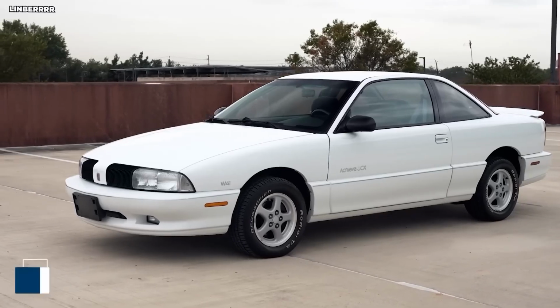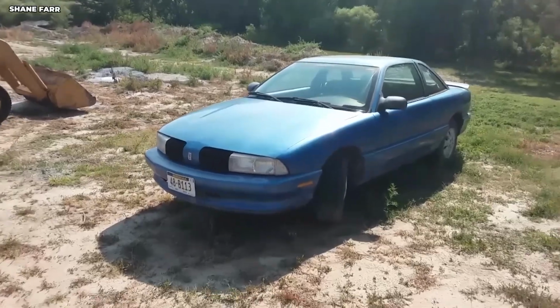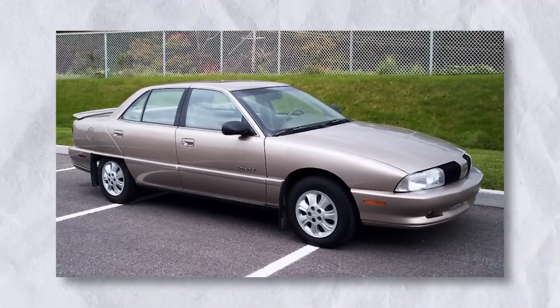Most people have never heard of the 1993 Oldsmobile Achieva SCX, but it's a hidden gem that deserves attention. With only 500 units made, this car is harder to find than a rare collector's item. So, why is it so special? Let's discuss what makes this car so unknown and unique.